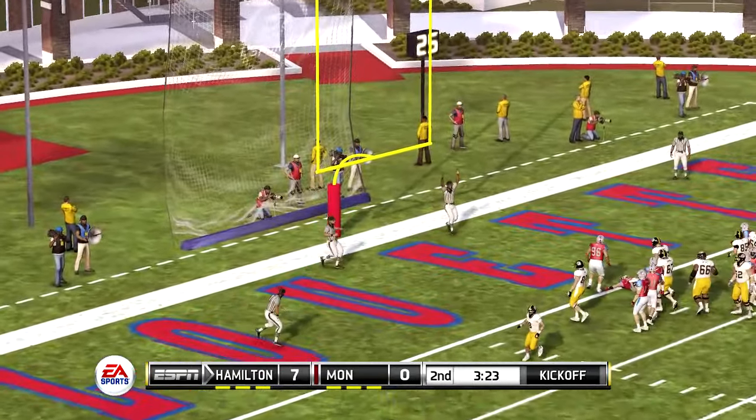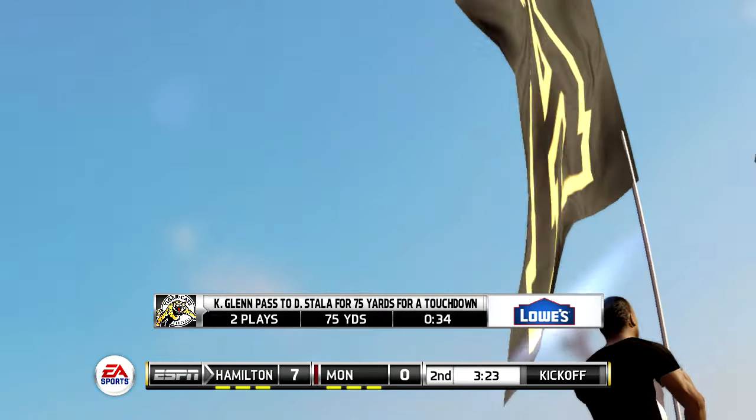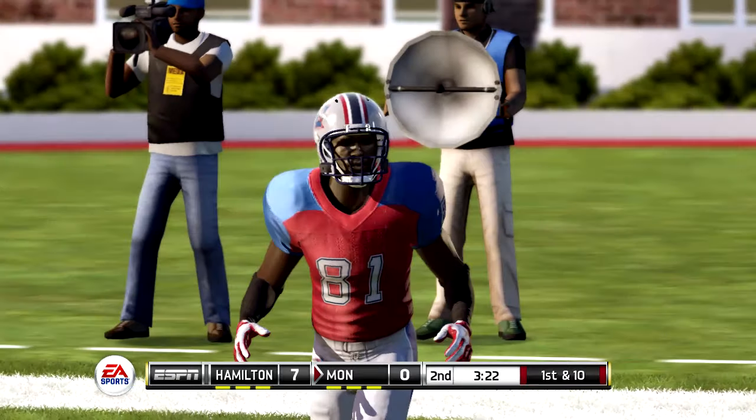He makes the PAT. A quick two-play, 75-yard drive, and they put up 7 points. Well, Brad, right now this offense is hot, and they also took advantage of some mistakes there by the defense. So our score, 7-0. He kicks it off, and he got all of that one. This one's going to be down in the end zone for a touchback.